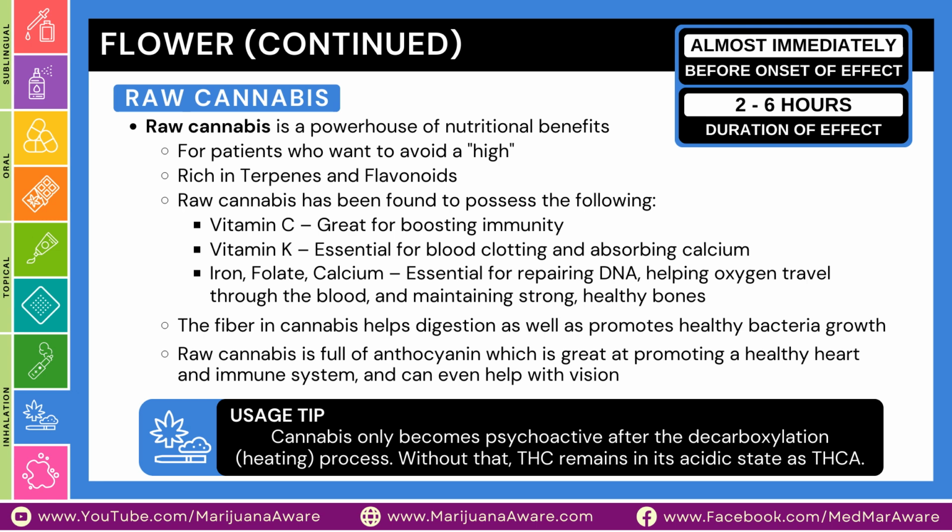And that's because the THC is in the acidic form. And so it's not going to give those same psychoactive effects. Right. In other words, you have to get cannabis over 300 degrees to be able to trigger THC and CBD. Before that, it's THCA and CBDA.